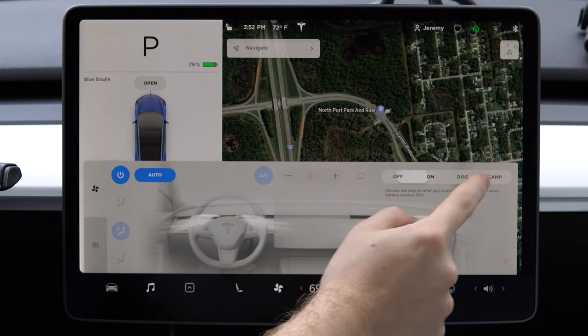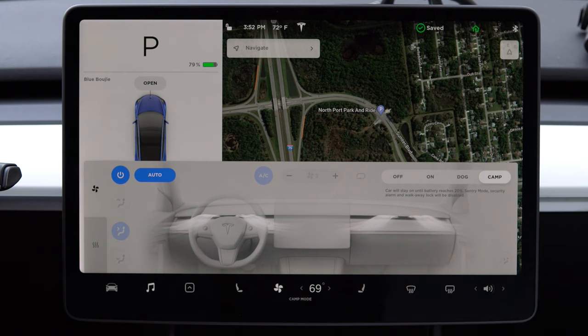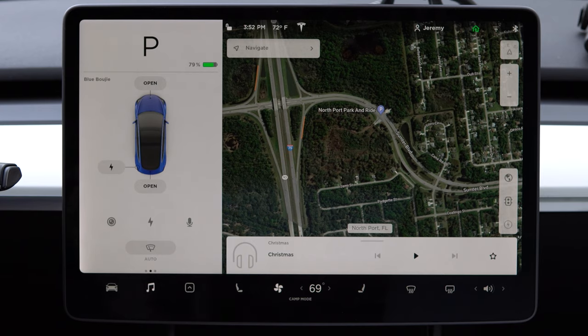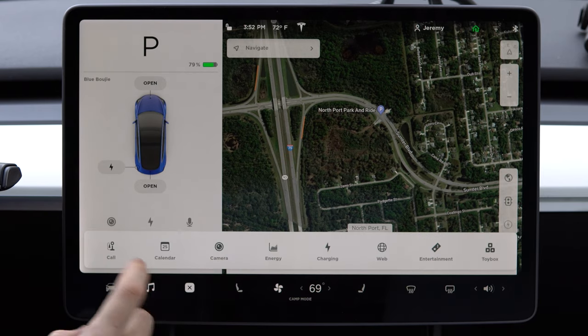And there is camp right here. So before we just had on, dog, and camp. So now we have camp, where you can keep this car on as long as you want. You can just chill in here. You can go to sleep. All the USB ports will work correctly.